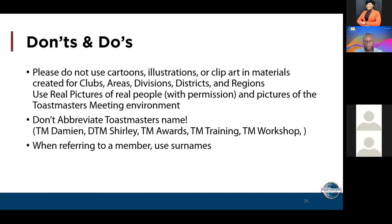And ladies and gentlemen, here is one of my pet peeves. If you know me, I know you know this. Abbreviating the Toastmaster's name. You see that TM Damien? DTM Shirley? I am throwing out a challenge to you to go on the Toastmasters International website and look at what we get from World Headquarters. And anybody who finds the TM before somebody's first name in any article, in anything, I'm asking you to let me know about it.